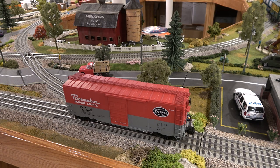Start unloading from the left. Let's sweep off those ramps too. Hustle it up.